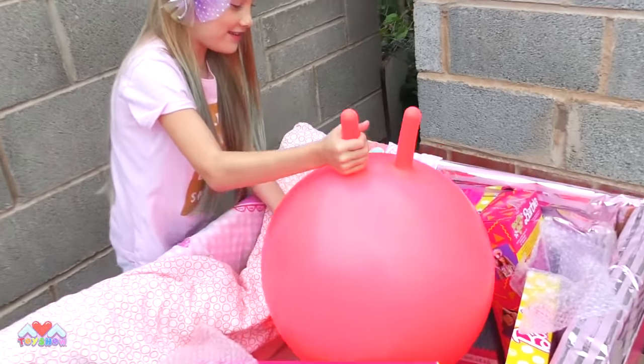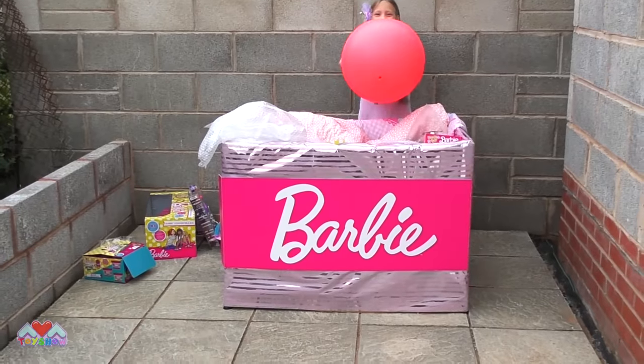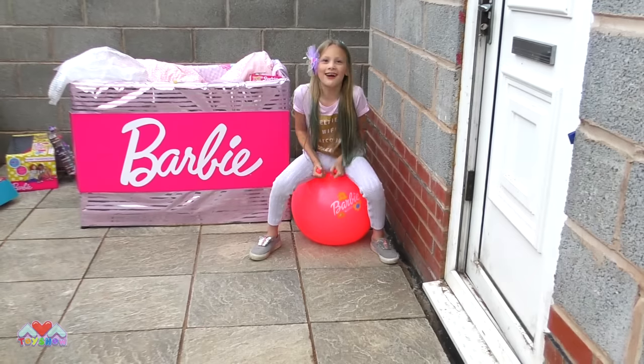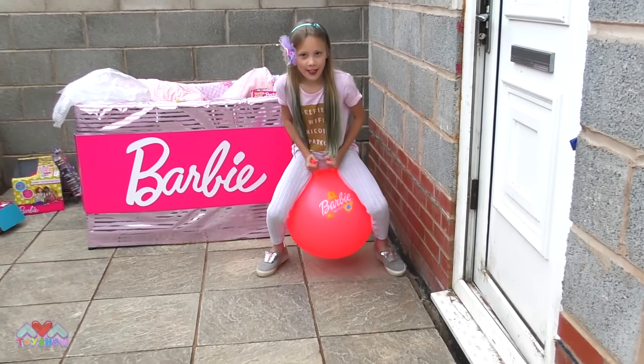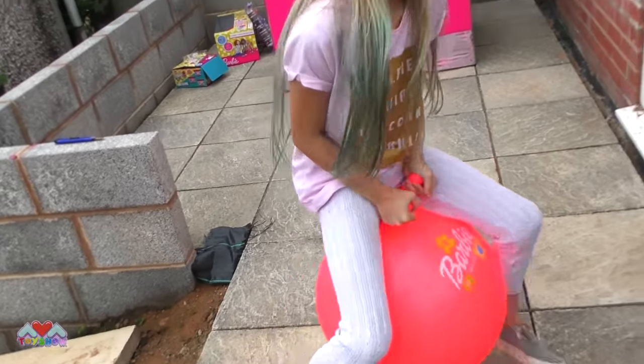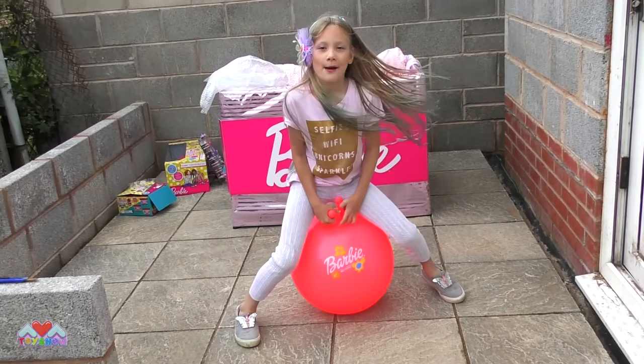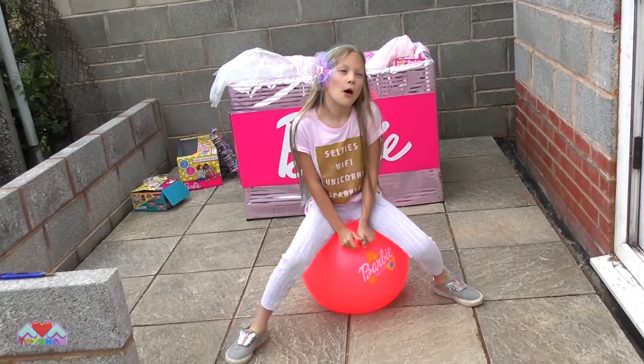Oh my gosh, look at this. Oh my gosh, we have to bounce on it. Let's hop on it. Oh my gosh, I can't wait to hop on it. Oh, I feel like I'm gonna fall back. Have you ever had one of these before? I played with it when I was in school.